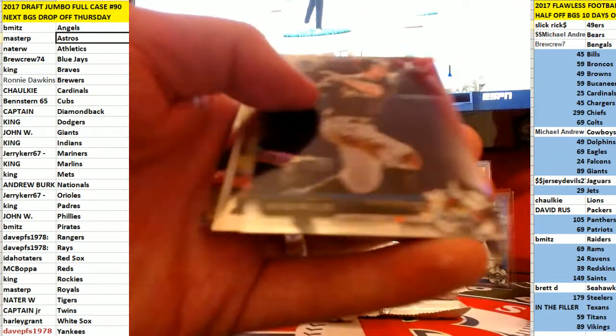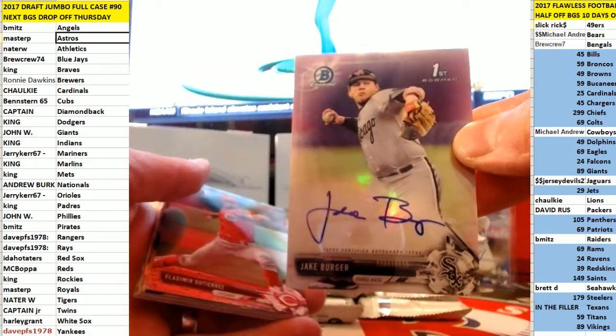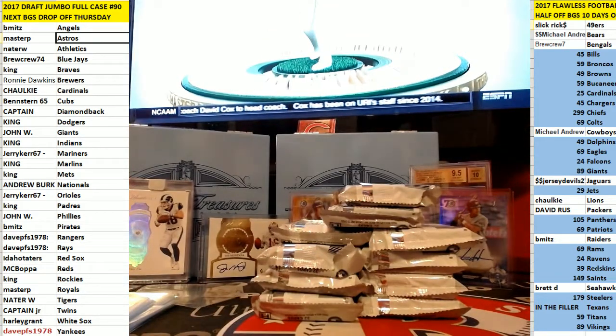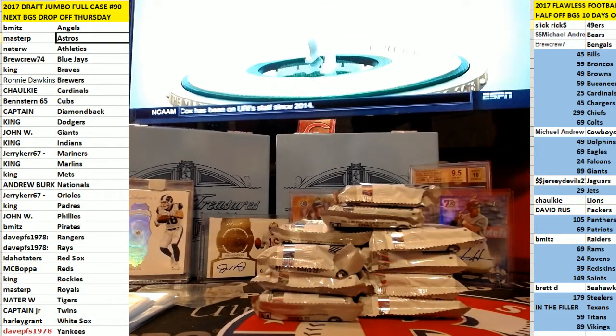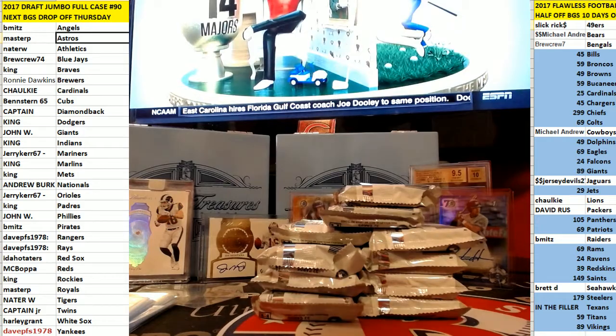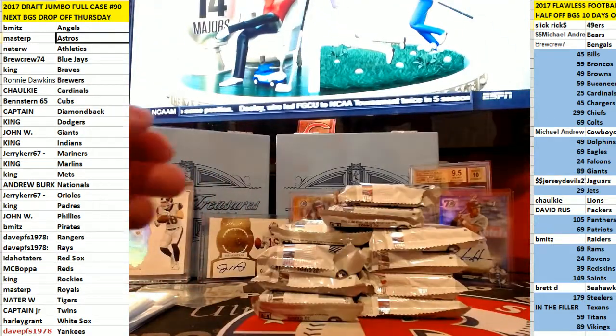Pavin Smith and Royce Lewis. Juan Soto Refractor. Jake Berger for the White Sox. Nice one. Very clean. Refractor auto at a $4.99. Good looking card.